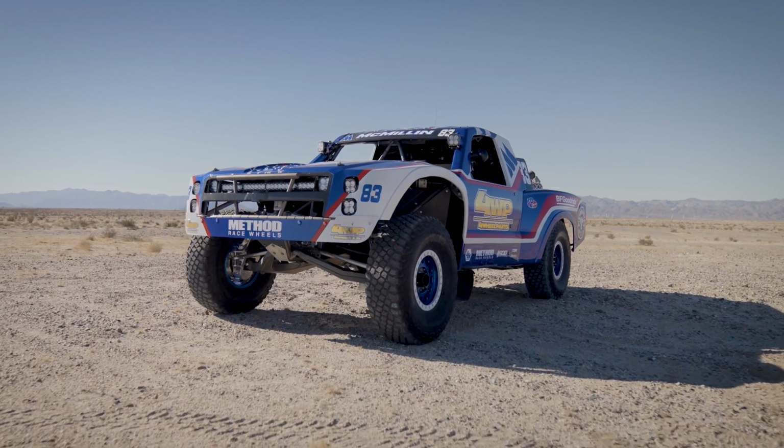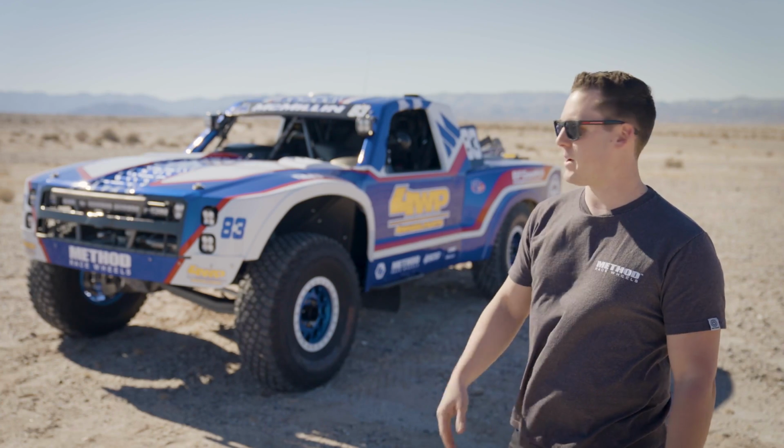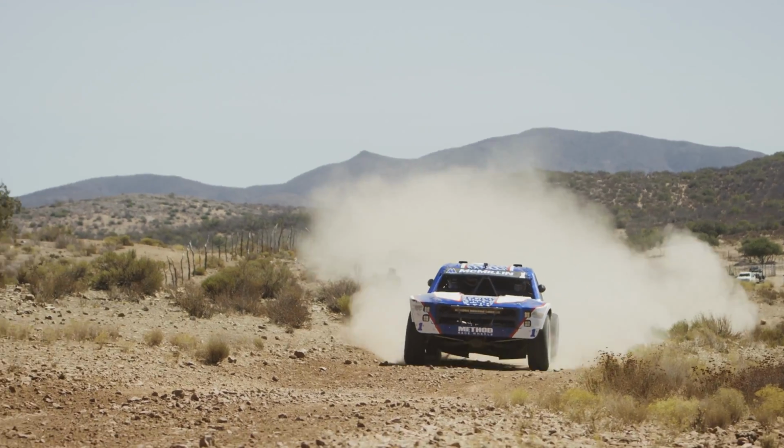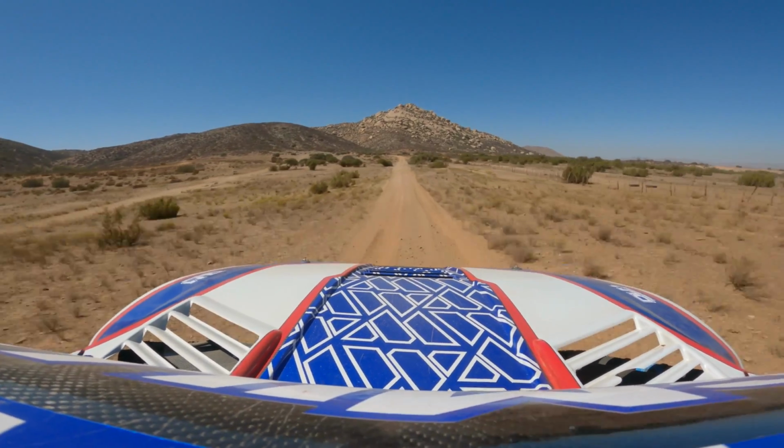This here is all-wheel drive 83. It's the latest and greatest truck to the McMillin stable of vehicles. It's the baddest truck out there. A lot of fun to drive. It's the fastest truck I've ever driven, and it's probably the easiest truck I've ever driven.